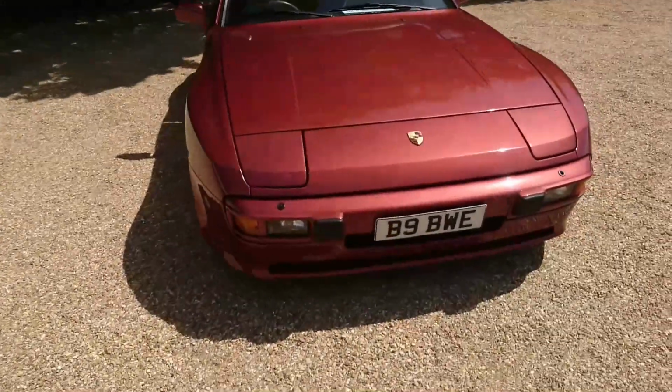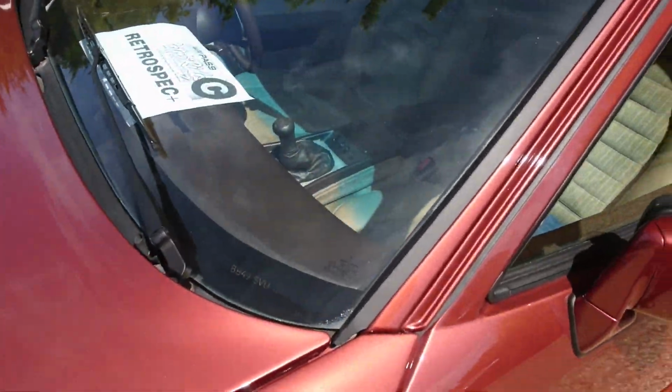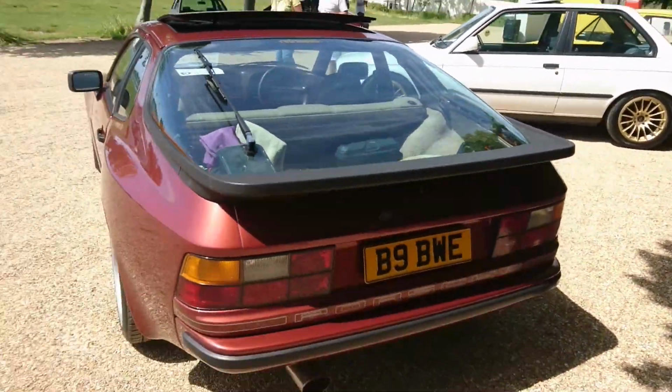Personal plate. Porsche 924. Actually, that personal plate's probably about right for the car, and we can tell it is because the window etching actually is from 84, 85 registration, so that's actually right.